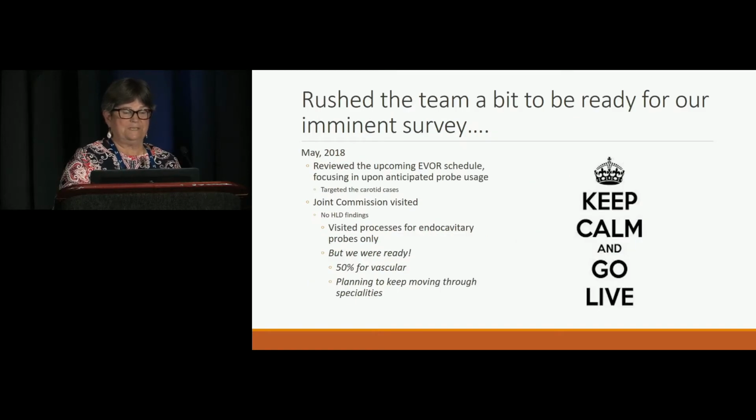We rushed the team a little bit to be ready for our imminent survey, and so we kept track of our schedule for EVOR. We focused in on anticipated probe usage and targeted those carotid cases. So we had our visit, and we had no HLD findings, which we're very proud of. We were visited in every single location where we had high-level disinfection, but the only ones that were looked at were the endocavitary probes. And so we felt like we were ready, but when we really thought about it, as far as being ready totally 100%, we weren't.